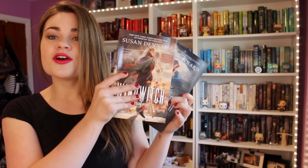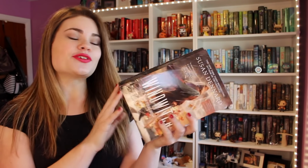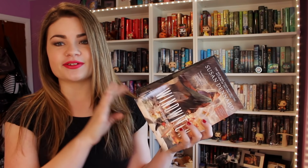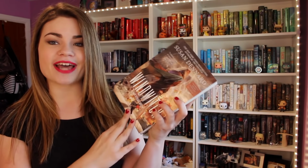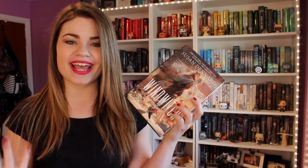Next up, I have a few books that I received from Indigo, the bookstore that I work at, so thank you to them for sending these to me. The first one is Truth Witch by Susan Dennard, which was also accompanied by Wind Witch by Susan Dennard. Now, I'm really sad to say that I have not read either of these. I did start reading Truth Witch, but I just wasn't really in the mood for it, so it wasn't really grasping my attention. So I do plan on giving it another try very soon because I want to read Wind Witch really badly. I know a lot of you guys are dying for this book, so I feel really bad that I have it and I haven't even read the first one, so I'm going to try and rectify that very, very soon.